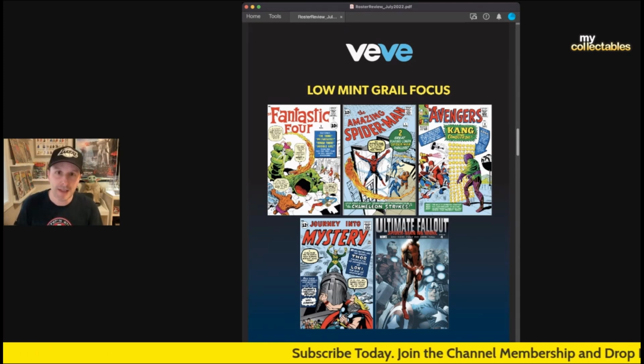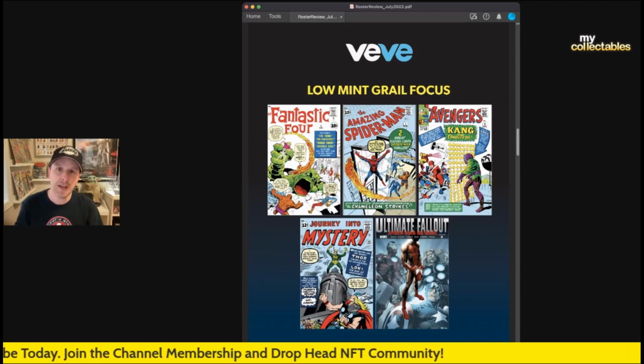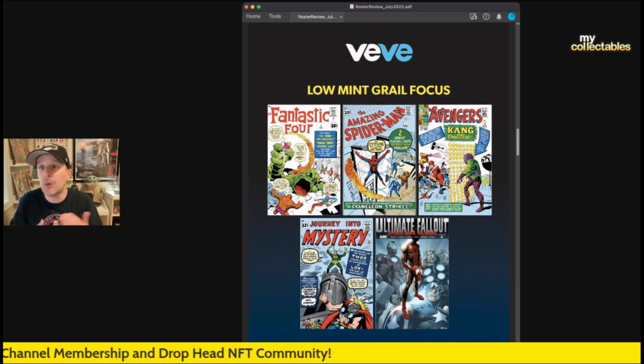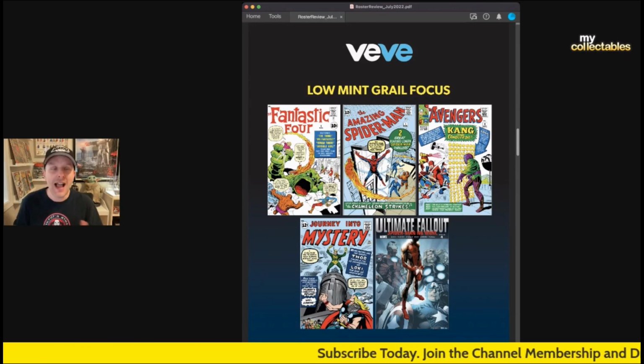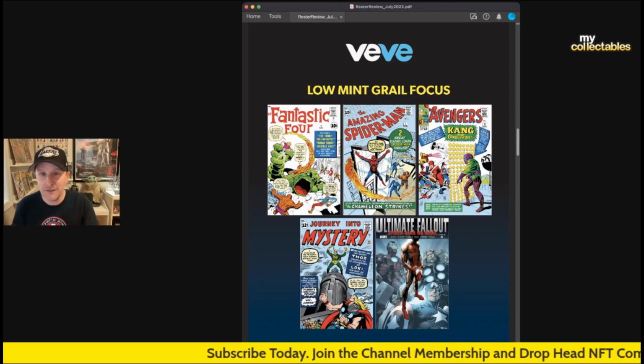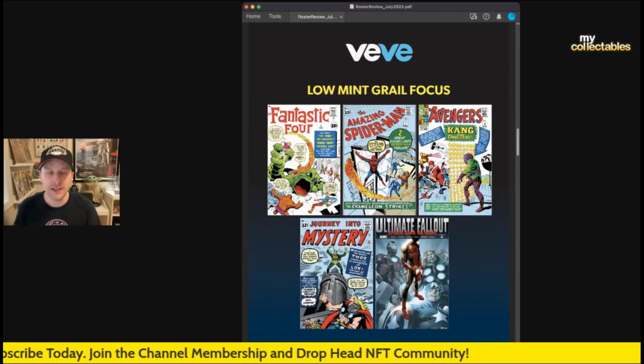These are some of the best common comic books you can get on Veve in terms of their value. So I've been going after low mints on some of these ones right here, because they're almost even more scarce than a secret rare. If you take a 3-digit on any of these, there's probably fewer 3 digits on any of these comics than there are of the secret rare. That's really mind blowing if you actually think about that, right?